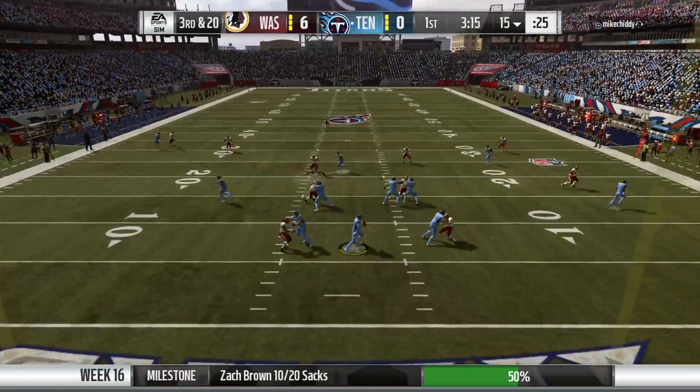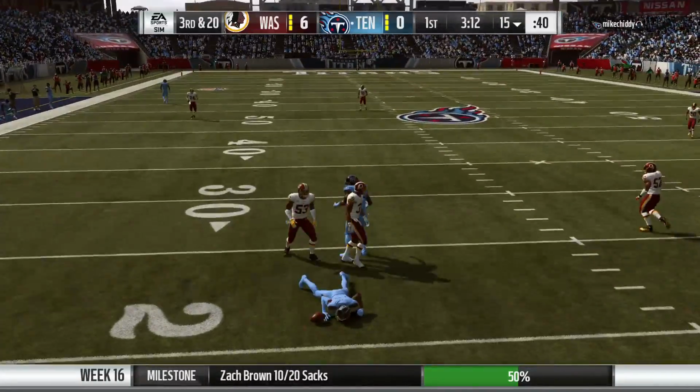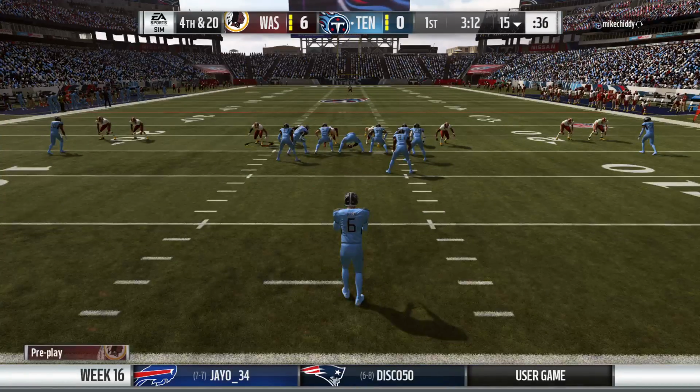From the shotgun, it's Mariota. And incomplete. The contact made the ball roam free and brings up 4th down. Nice play there to force the incompletion.